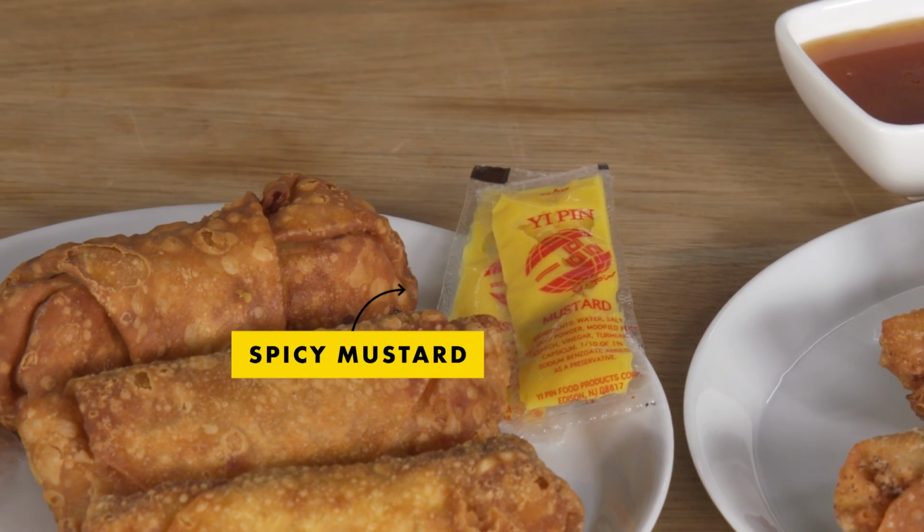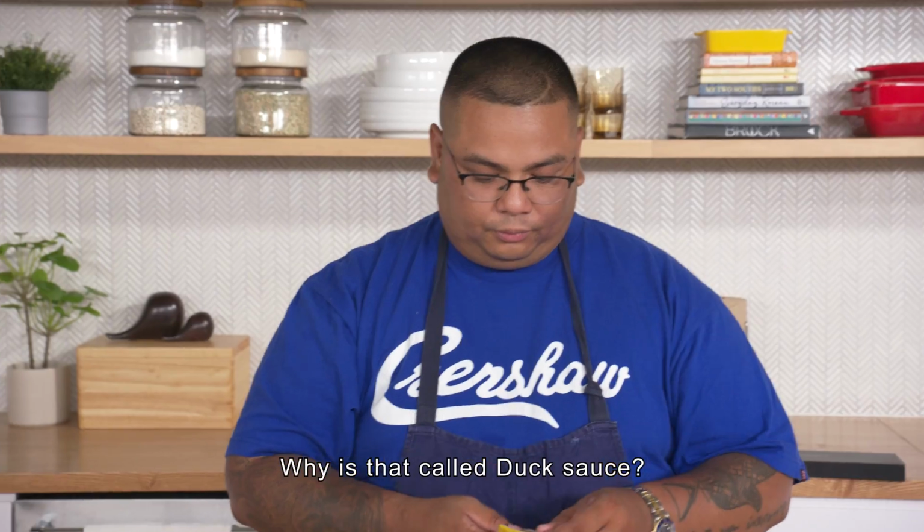This is like my new favorite, spicy mustard. It's super spicy, but it still has that mustard taste to it. And I usually mix it with the duck sauce and then create my own little mix. Why is that called duck sauce? Look, my man, I have no idea.